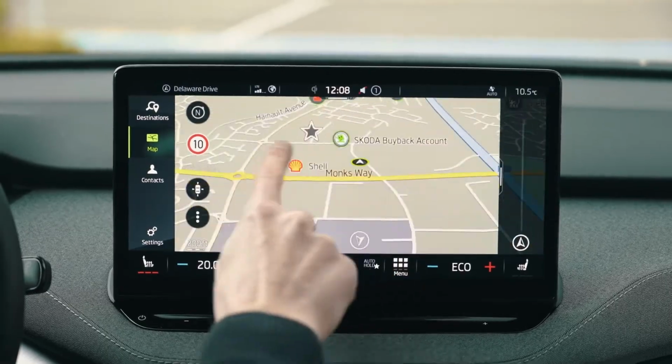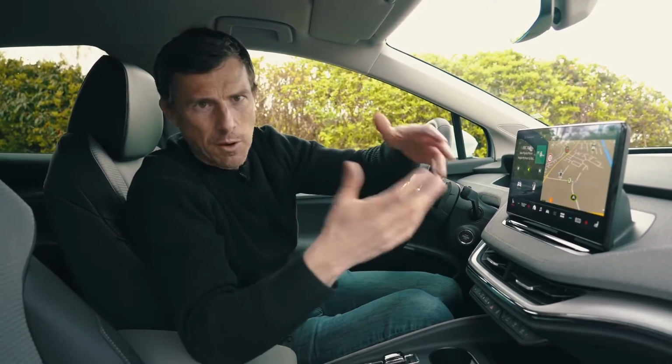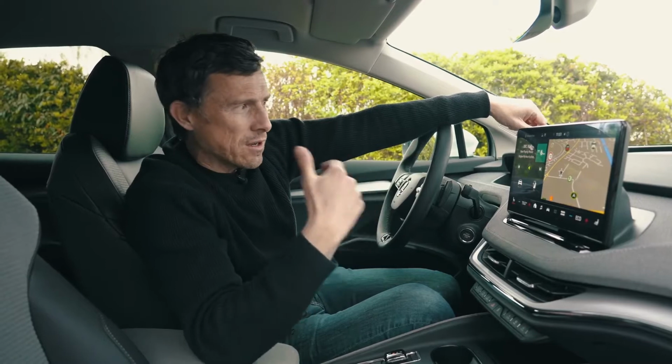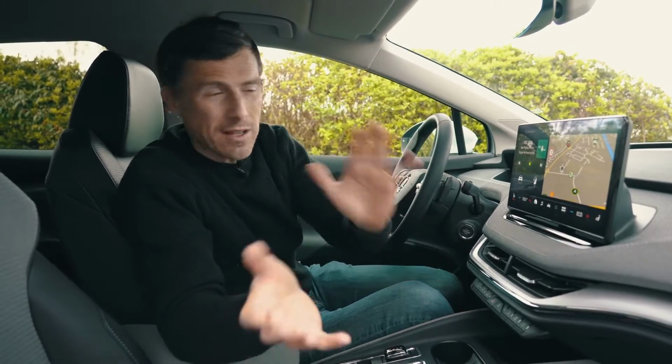There's a bit of lag to it, but the menus are logically laid out. Thing is that it's the same system that you get in the Volkswagen cars, because obviously Skoda is part of the Volkswagen Group, and it's not great. In pretty much every Volkswagen I've used, it's been glitchy. There's been various problems with connecting my Apple CarPlay or Android Auto, which you can do wirelessly, but it's a bit temperamental. Another thing that I found is that the voice commands can be temperamental.